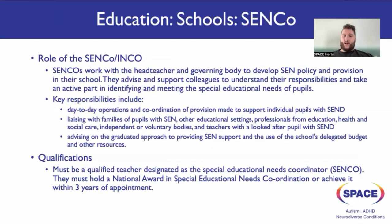The SENCO works alongside the school's head teacher, governing body, and senior leadership team to develop a special educational needs policy across the school. They also monitor the provision. The SENCO will advise and support teaching and non-teaching staff in the school to understand their responsibilities and take an active part in meeting the needs of SEND pupils.